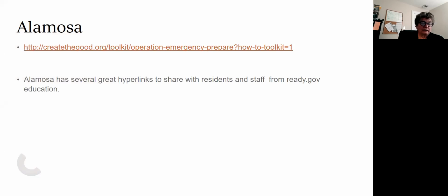Alamosa, on the other hand, is a little more conservative, and they have gone to a toolkit, which is my favorite way of handling things, but they took their information from ready.gov. And so they have quite a few things that are national standards. It'll be very interesting to see how the information feedback from the tornadoes and the bad weather and the hurricane and the snow situations all on the East Coast, how this changes this particular website for the future.